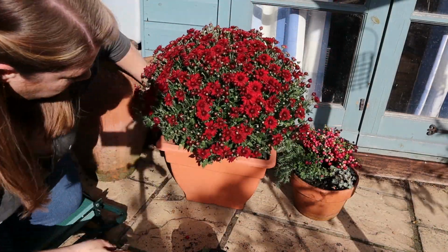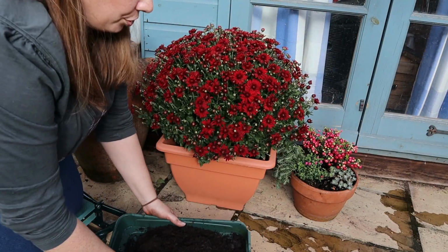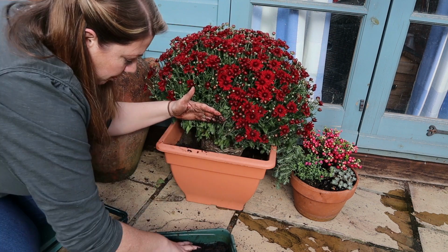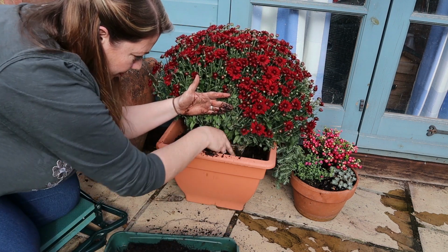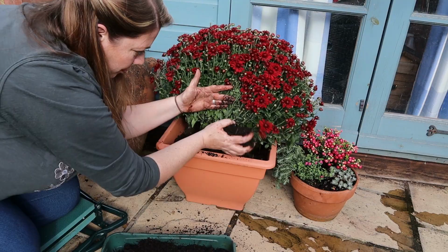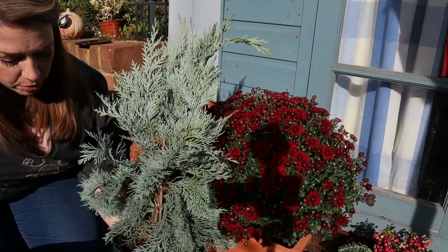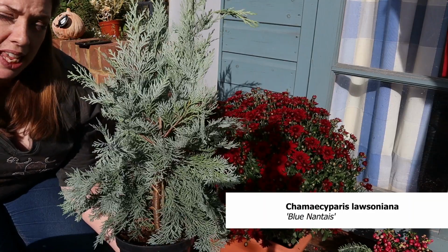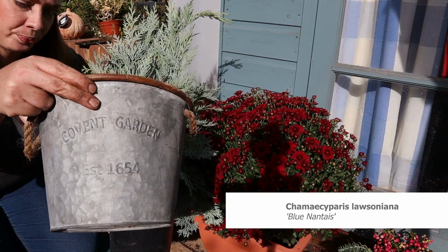In goes the chrysanthemum. Phew, the sun's gone in a bit. I might actually be able to see what I'm doing. My next plant to go in is this beautiful column-shaped Chamaecyparis lawsoniana. It's called Blue Nate, and it's just going to go into this lovely galvanised planter.